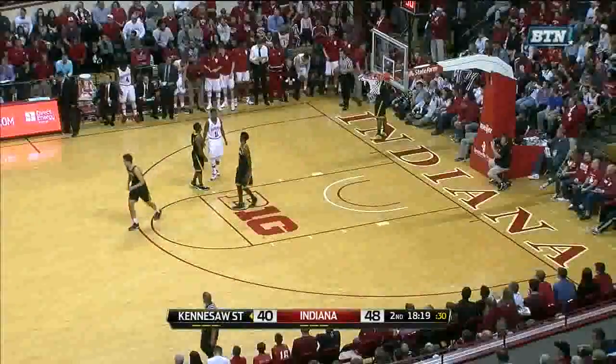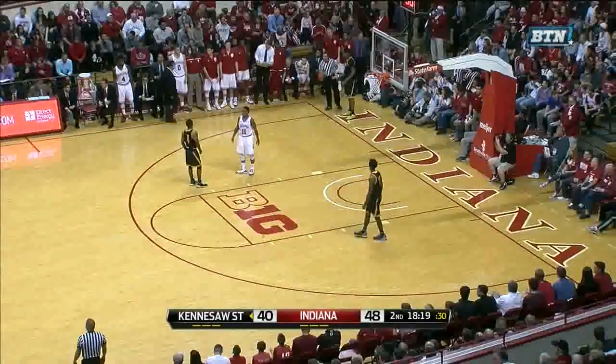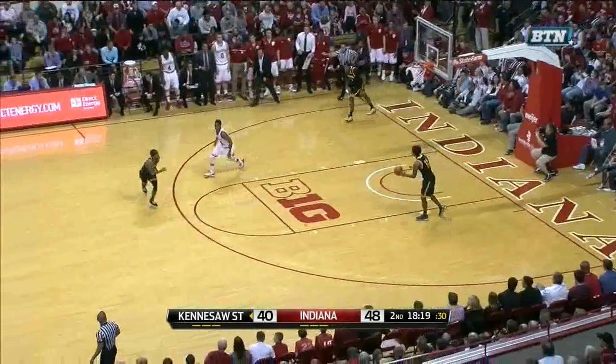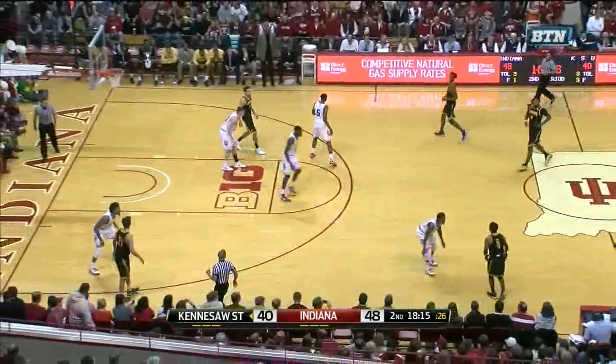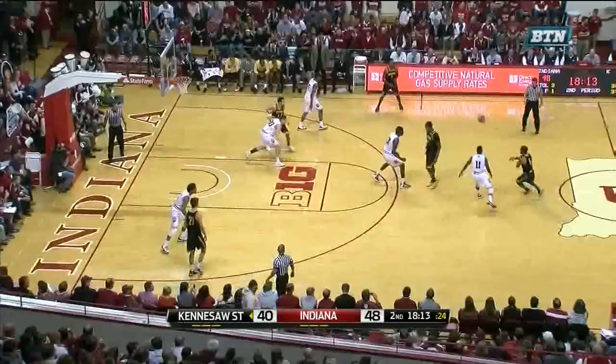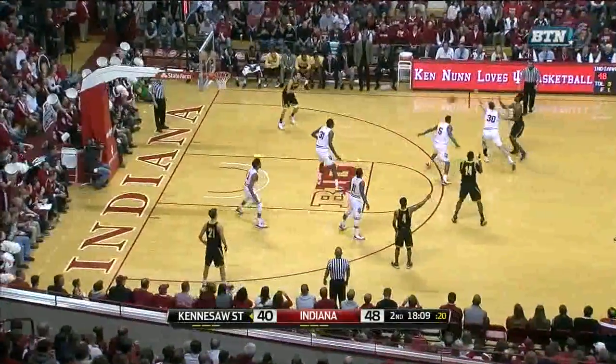There's a lot of energy. And eventually that wears teams down. I think that had something to do with Notre Dame falling apart. Notre Dame starting to settle for bad shots down the stretch because of the tempo and the pace. Tom Crean says we want to bring fatigue to the game. Well, they did just that. And you expect to see a team like Kennesaw State slow down here towards the end of the game.